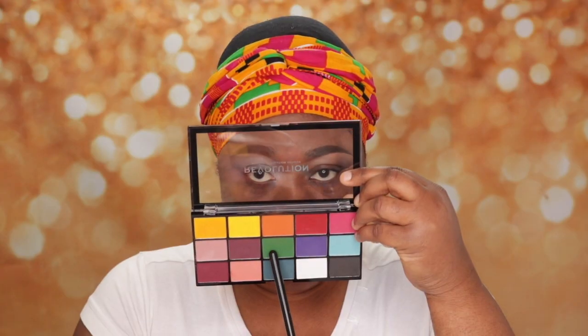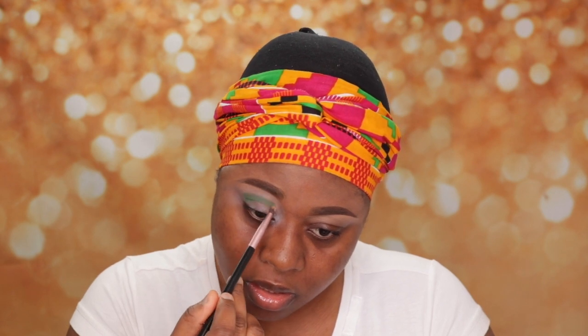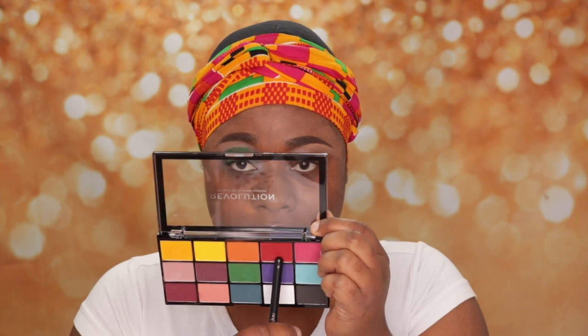And for my transition color, this will be my transition color. That's what I'm going to use as my transition color. I never expected that from this palette, really, honestly. I didn't expect that. To cut my crease, I'm going to use Makeup Revolution concealer.